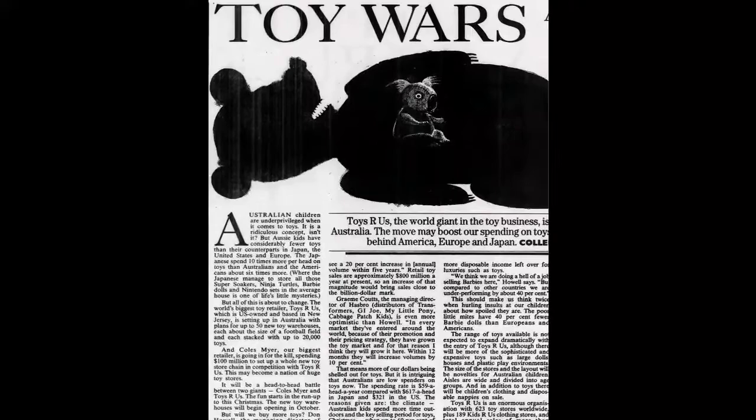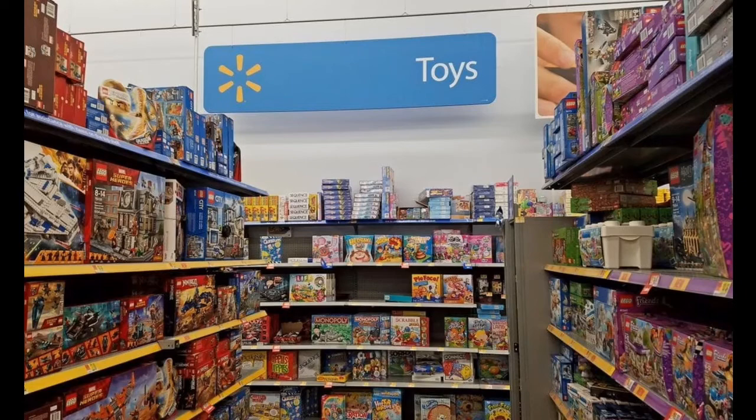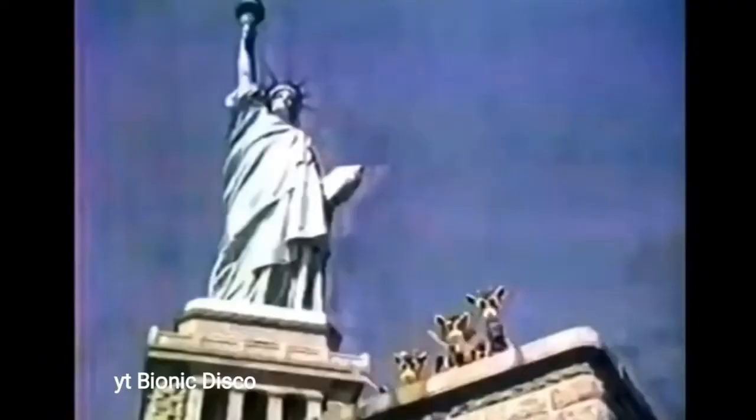ToysRUs.com launched in 1998. But more notably, that same year, Walmart became the number one toy seller. Walmart most likely took over that spot, given the fact they had around 1,800 stores at that point, and they could afford to sell at a lower price. That's mostly because toys isn't their main business.